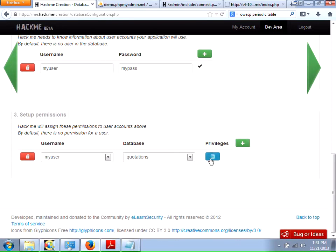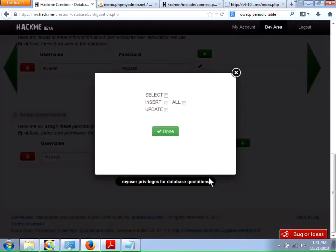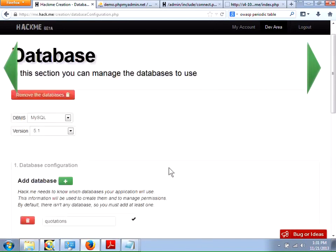So I will click on this, and I will find a few basic privileges: select, insert, update. For us, it's okay to be whole for this demo. So that's pretty much it for the database.